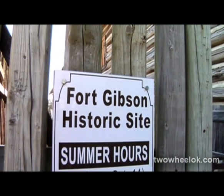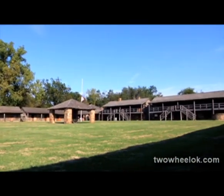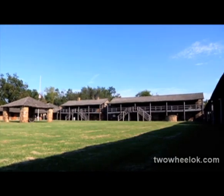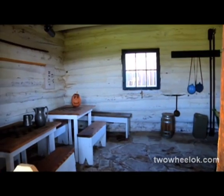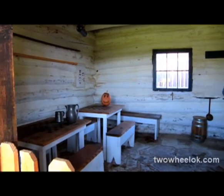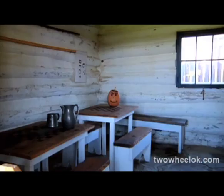And the stockade, the fort itself, is a reproduction that in itself has a little bit of history because it was a WPA project from the 30s. And it's a fairly accurate reproduction of what the original fort used to look like.